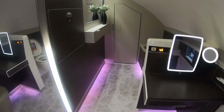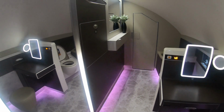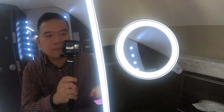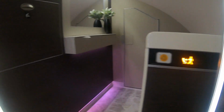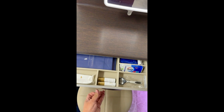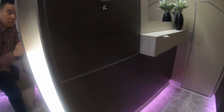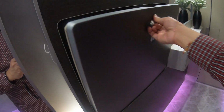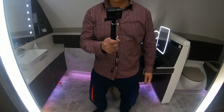The bathroom itself is actually twice the size of my bathroom in New York, I have to say. It's really spacious. It's long, and SQ does away with the shower, so there's no shower in the suite, unlike Emirates. But there are other amenities like this vanity, a mirror where you can sit and powder your nose if you like. There's also a drawer filled with all the standard amenity kits like shaving kits, as well as toothbrush. And there's a changing station for babies, and your standard bathroom.